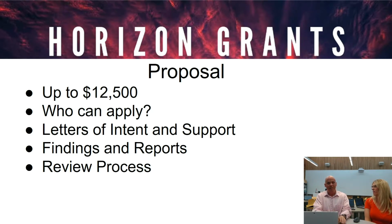For letters of support, we're really looking for letters from the Vice President of Academic Affairs. It could also be the college president. It's anyone who is going to support the implementation of the project. I know it's just good practice to make leadership aware, whether it's your division chair or VPA. Oh, yeah. Definitely.